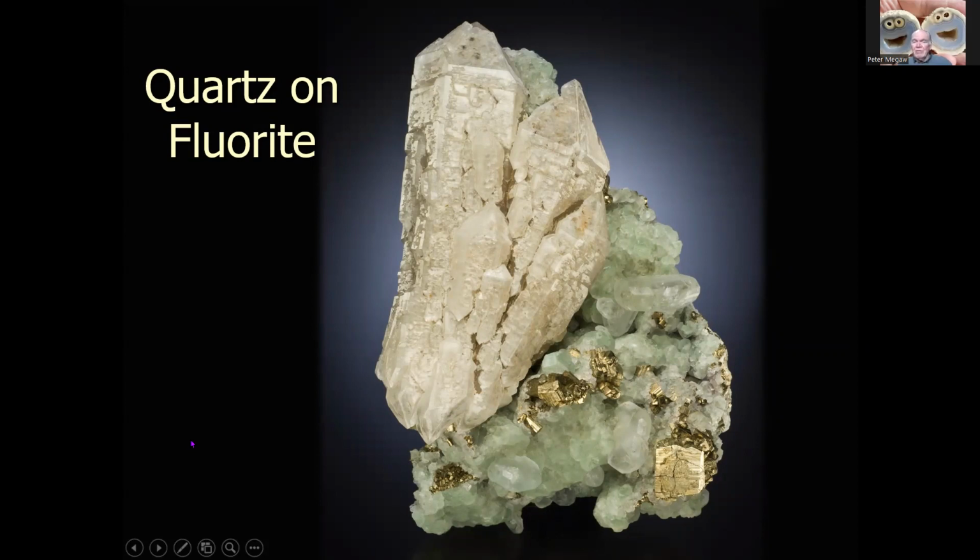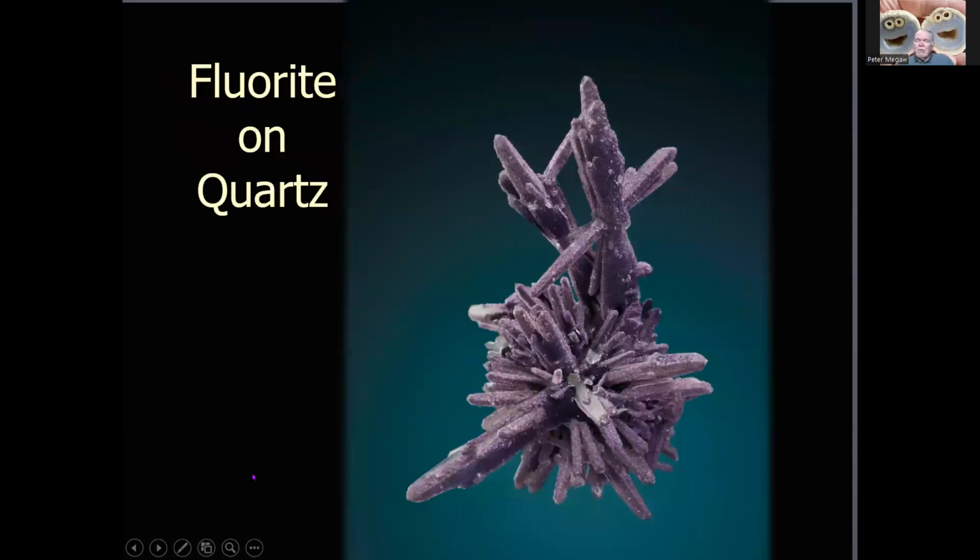So you get quartz on fluorite, but you can also get things like fluorite on the quartz. This is from the San Antonio mine at Santa Eulalia. Late stage fluorite is a very common part of the paragenesis there. In this particular case, it just managed to get a hold of a pocket of these nice spiky quartzes to give you these very attractive and unfortunately very few specimens.